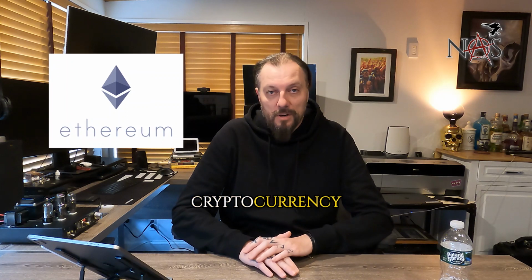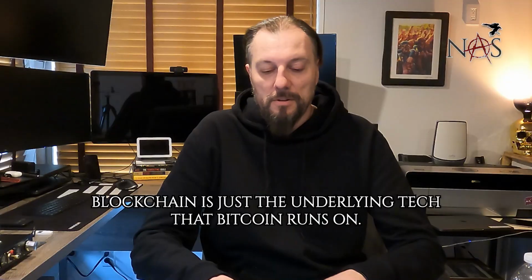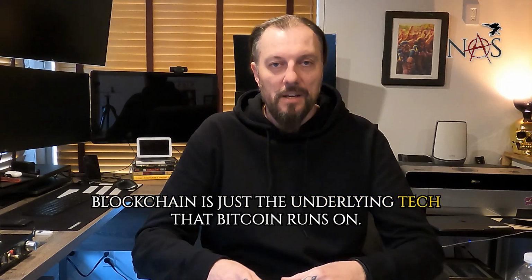So Ethereum wallets. Ethereum, first off, is a cryptocurrency. But more than just a cryptocurrency, it's also its own blockchain. So everyone's heard of Bitcoin, right? Bitcoin and blockchain kind of go hand in hand, but they're a little bit different. Blockchain is just the underlying tech that Bitcoin runs on. We're not going to go into all that. That's a whole other podcast in itself. But the whole point is that Ethereum is its own blockchain. So you've got Bitcoin over here, you're going to have Ethereum over here, and they operate differently. They have whole different methods as to how the cryptocurrencies work.